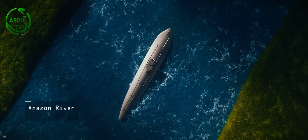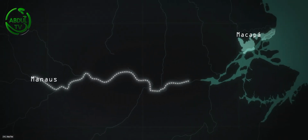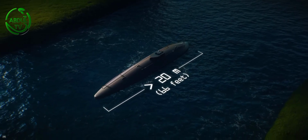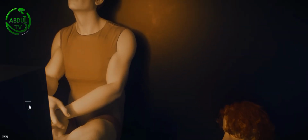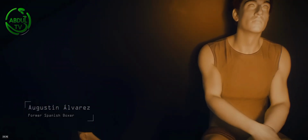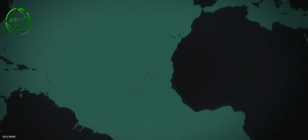A different part of the Amazon. A narco vessel departs near Manaus in Brazil and is making its way to Macapa, the Amazon's mouth. This semi-sub is over 20 meters long and nicknamed Che. Inside Che sit 3 men: Agustin Alvarez, a former Spanish boxer and captain of the vessel, and 2 Ecuadorian men. They are about to cross the Atlantic.